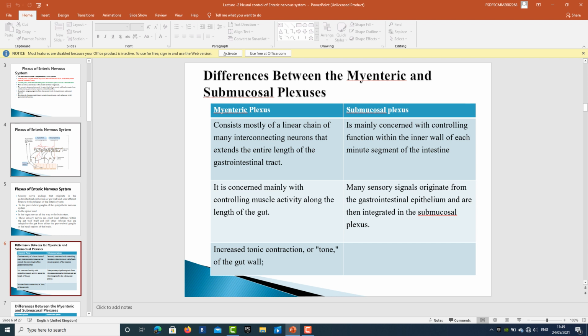Now, it is very frequently asked what the differences are between these plexuses. One is the myenteric, from muscles; the other is the submucosal, close to the mucosa. One difference is that the myenteric is a linear chain of interconnecting neurons extending the entire length of the gastrointestinal tract. The other controls the function of the inner wall of each minute segment of the intestine.